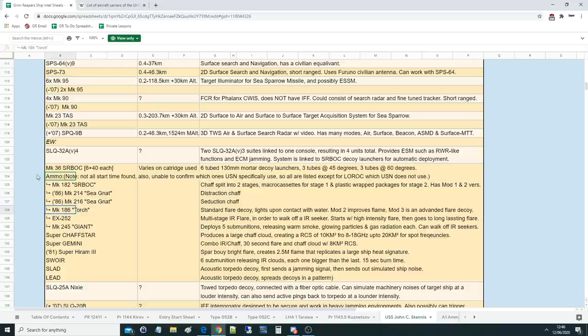Okay. Mark 186, torch, standard flare decoys, lights upon contact with water. Never heard of this. Mod 2 improves flame. Mod 3 is advanced flare decoy. So this is some kind of, not intelligent, but modified flare thing. Yeah, it's a flare that, I guess, the chemical compound ignites on the water. It uses a fuel that just produces a giant infrared signal.